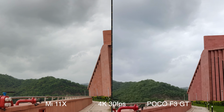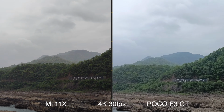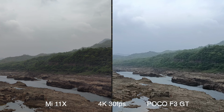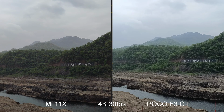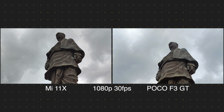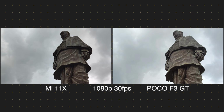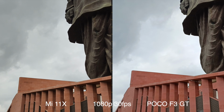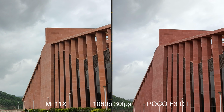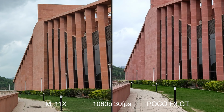This video was shot in overcast conditions, so there is some noise from both the phones. POCO's video is noticeably brighter and shows much better colors, whereas the Mi 11X is crushing most of the shadows. 1080p 30fps videos are also electronically stabilized from both the phones, but these videos have noticeably less details in them, so both of them try to make up for it by adding artificial sharpening, which makes the overall video look processed. Since the 4K 30fps videos come out good from both, I took all my videos in that resolution.